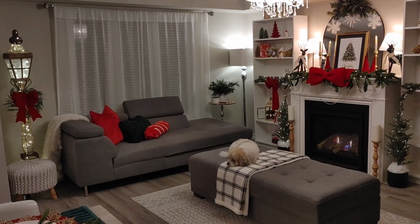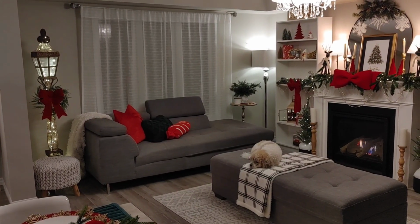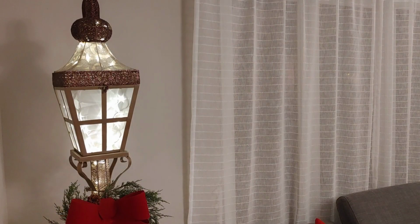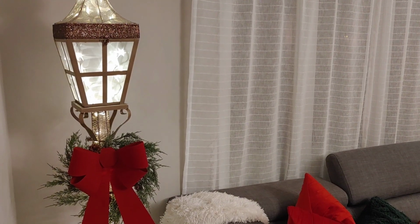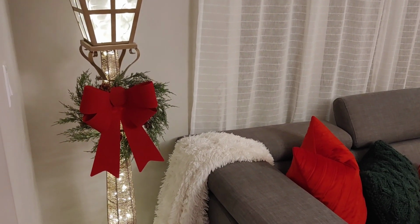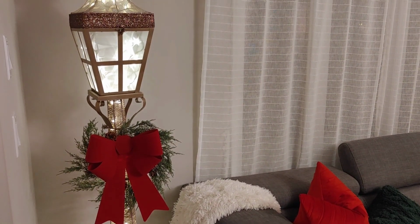At the back of the room, I did add this really pretty lamppost. It was from my dad and he purchased it at Costco. It's meant to be an outside lamppost, but here in Ontario, the winters are so harsh. This would get ruined so fast. I just decided it would be better to keep it inside, and that way I can hopefully cherish it and add it to my decor for years to come.